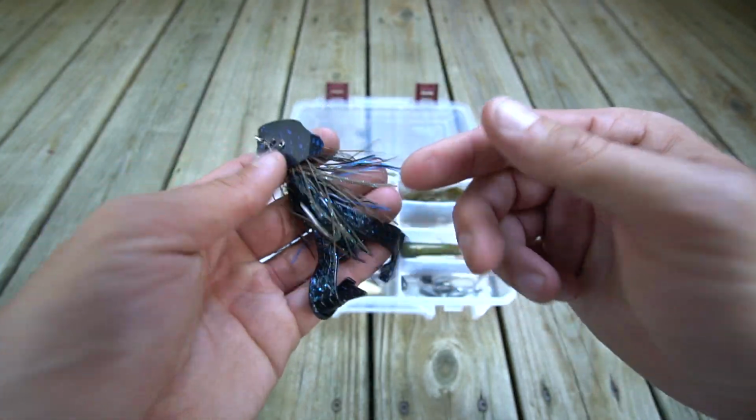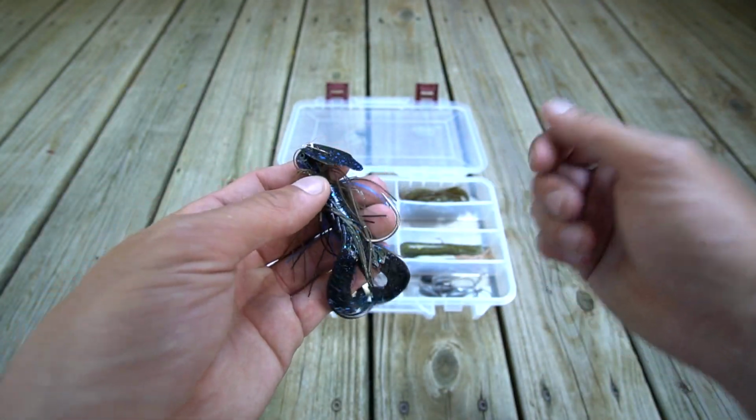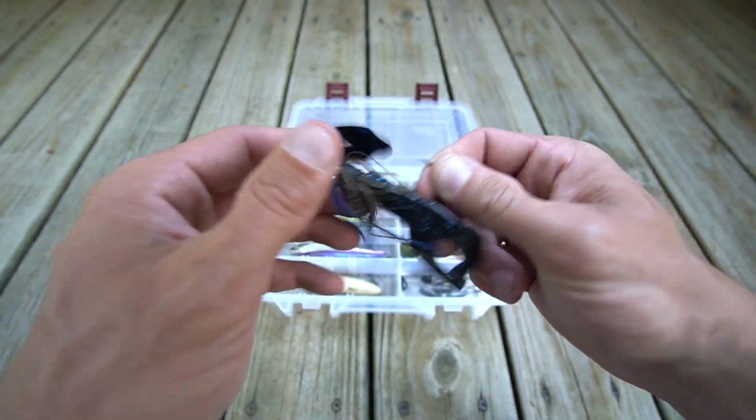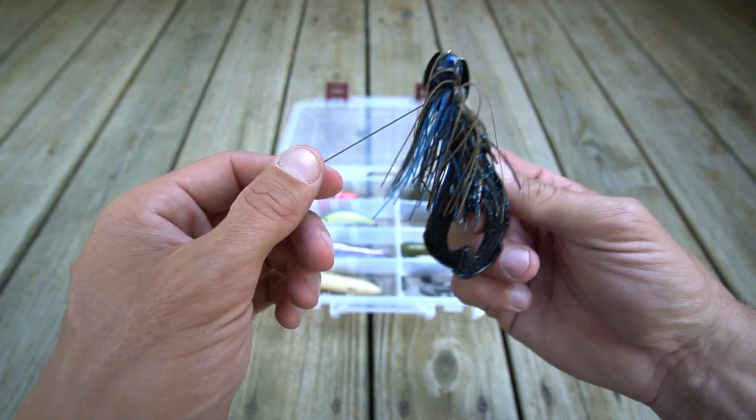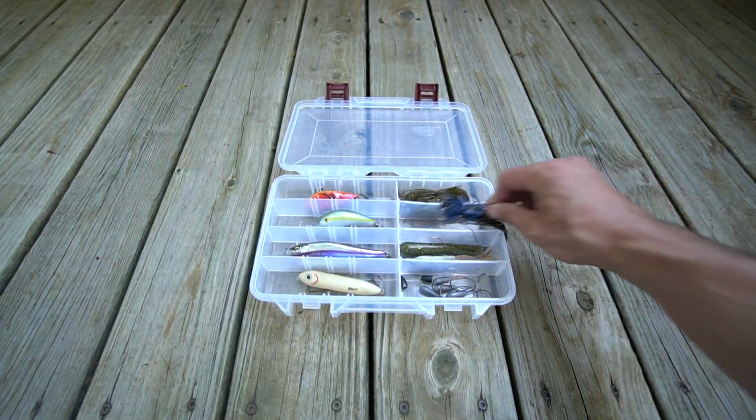I've been taking this bait in the bluegill color to catch bass and pike on inland lakes. Also, shout out to Matt Goes Fishing. I lost a bruiser colored Thunder Cricket, and he gave me one of his extras.